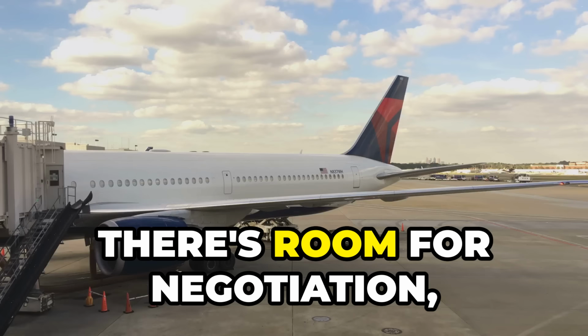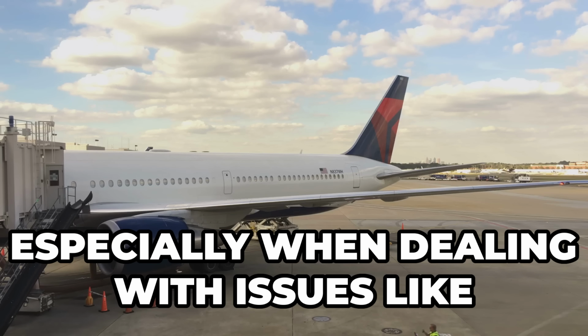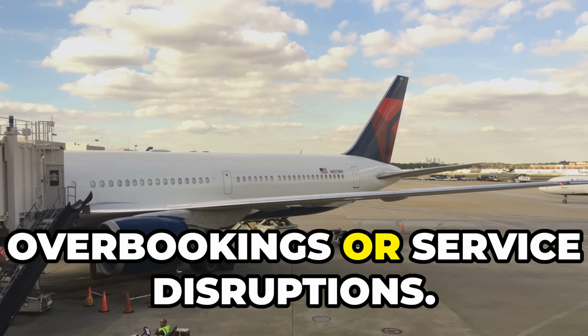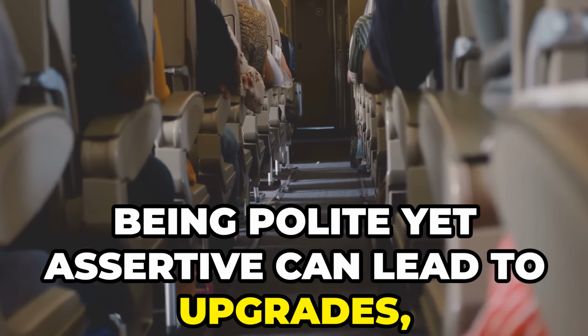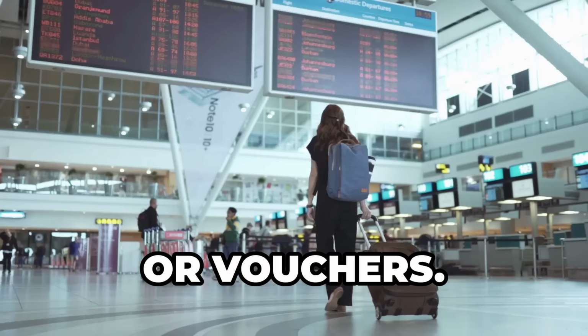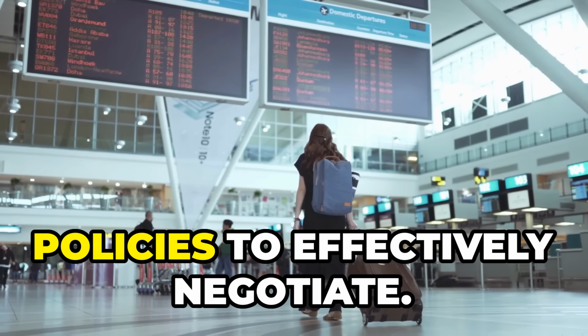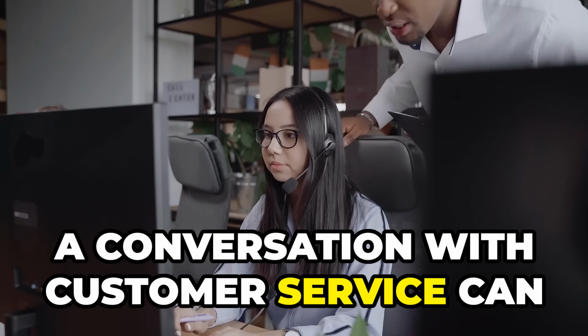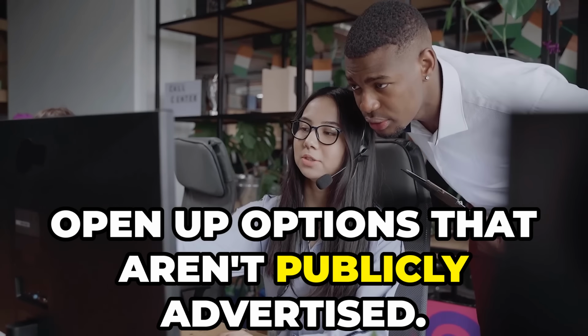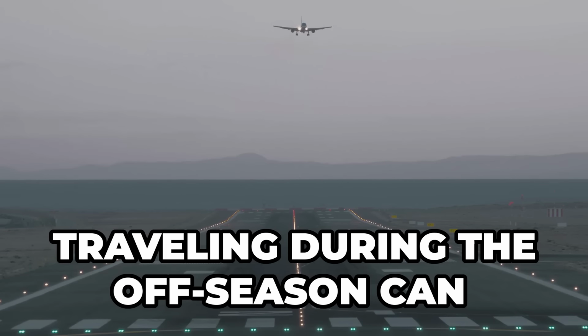Believe it or not, there's room for negotiation, especially when dealing with issues like overbookings or service disruptions. Being polite yet assertive can lead to upgrades, discounts, or vouchers. Understand your rights and the airline's policies to effectively negotiate. Sometimes, a conversation with customer service can open up options that aren't publicly advertised.